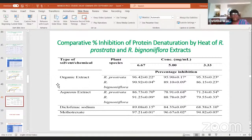This is a method that is used to determine in vitro anti-arthritic activity. The organic extract and methotrexate. Methotrexate was used as a standard because it's a disease-modifying anti-rheumatic drug, whereas diclofenac sodium was used as a non-steroidal anti-inflammatory drug. So you find that the organic extract of Ruellia prostrata had similar anti-arthritic activity in vitro like methotrexate, and their activities were higher than even diclofenac sodium.